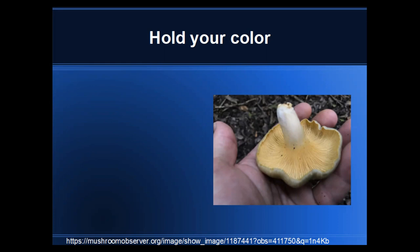Iron sulfate. Michael Kuo actually has some really good images of the reaction from iron sulfate with different chanterelle tissues. In some of them, iron sulfate will create a red reaction, and in the majority of them, it won't. So that's why it's used as an identifying reagent.